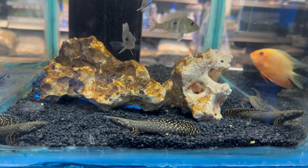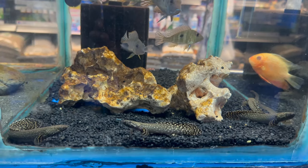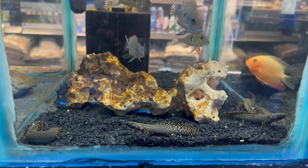Now, the last time I was there, I also saw these really cool Bichirs, and I've always wanted a Bichir because they have this prehistoric look about them and they seem so cool. So if they still have them there, I might also get a Bichir today. But anyway, let's stop wasting time and let's go to Fish Planet and see what we can get.